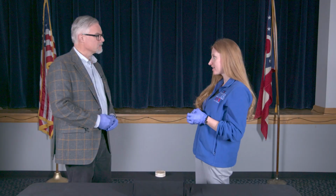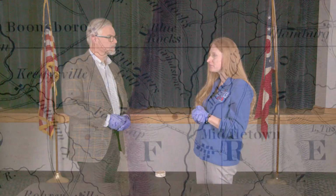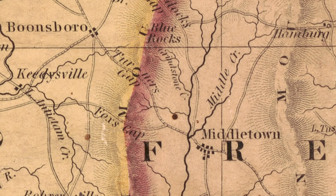And he actually got shot in the arm. He nearly lost his arm in the battle, so he was stranded out on the battlefield for quite a while before he was helped off and taken to a home in Middletown to recover.